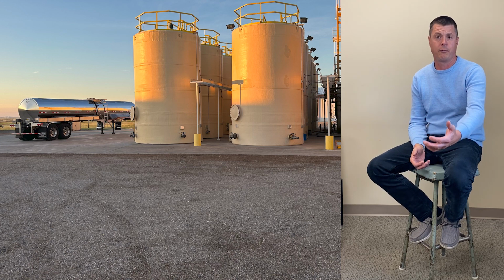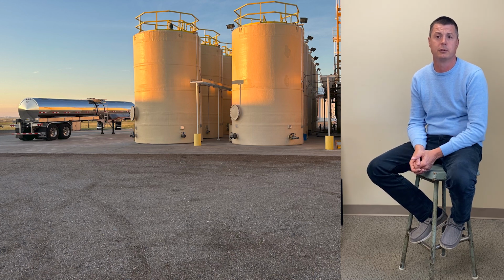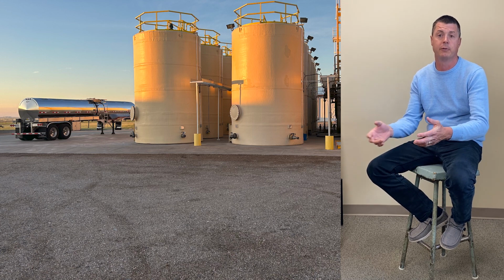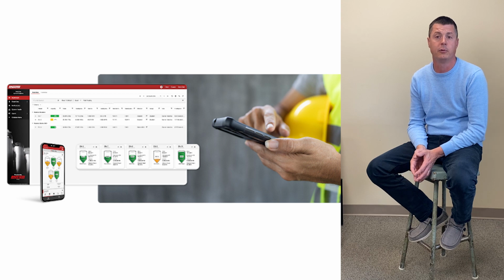So if they're not sending people up there, they're flying blind. They have no idea what's in their tanks, and the potential to run out of inventory is real. Also, their owners want to know at the end of each week what their actual inventory levels are. So from an accounting standpoint, that was very important for them too. And our system is very accurate.